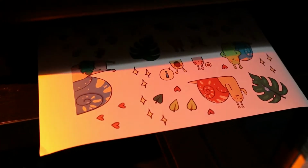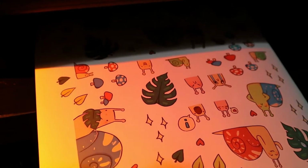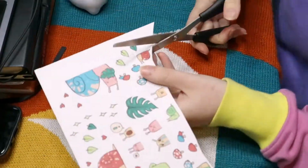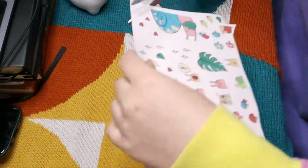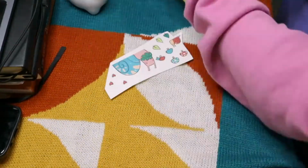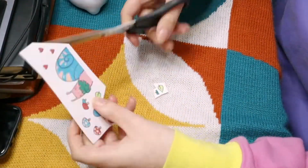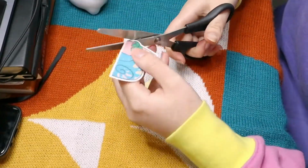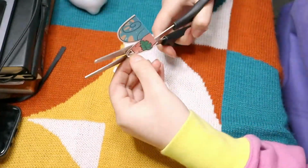I managed to sort that out and I got my stickers, which I was super excited about because I thought they looked so good. And then it was time to cut all of them out, which actually took me about 2 hours. I have been quite dramatic in explaining it in my past voiceovers. Cutting out such small stickers was torture. I'm a little bit dramatic. But yeah, my hands were pretty sad by the end of it.